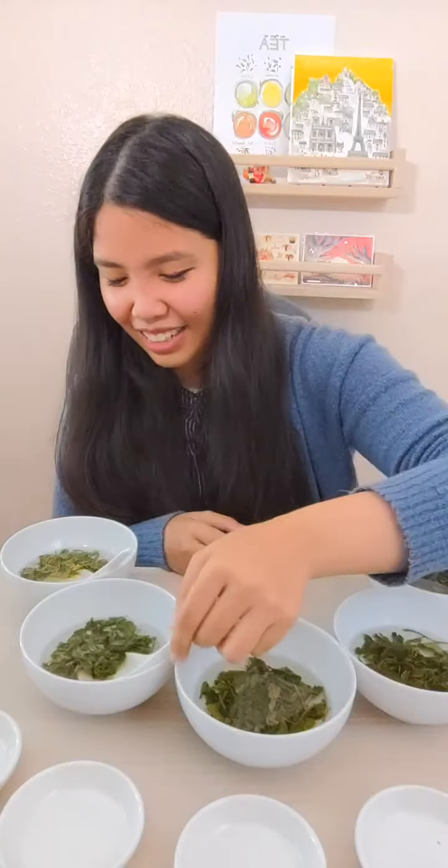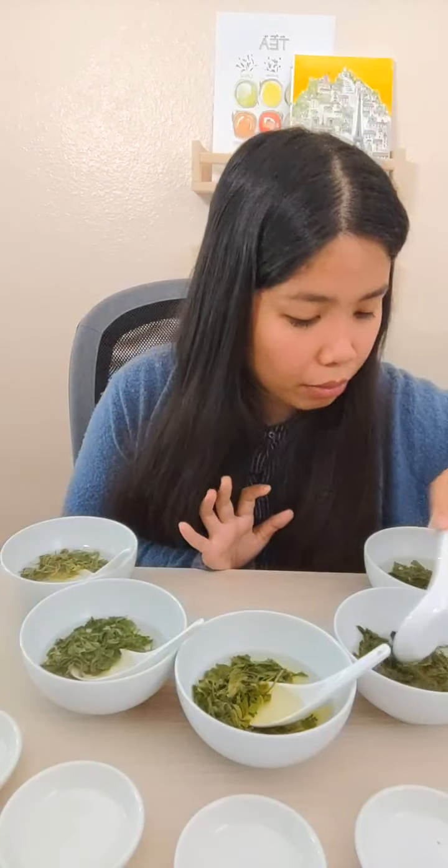Okay, let's get these guys going. I'm so excited to try these. I've never done this side by side of Korean green teas before, so I'm really excited to learn something new today. We're always learning something new, but something particularly new.